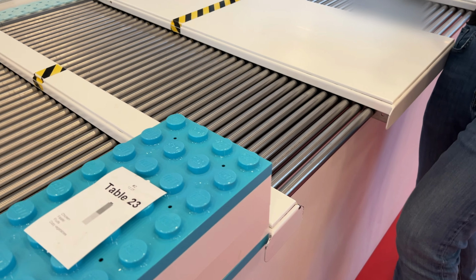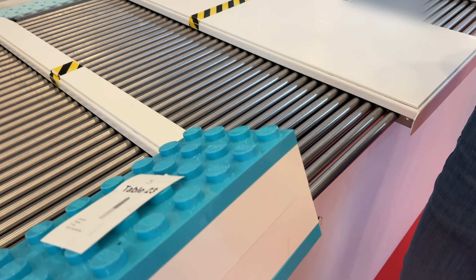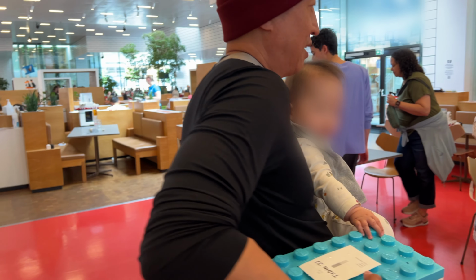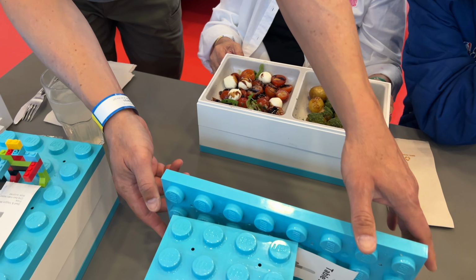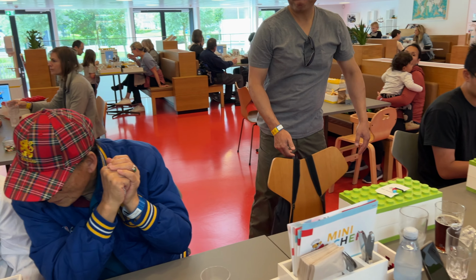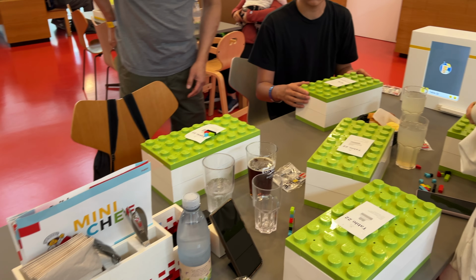Whoa, that was gonna fall. Got it. Wow. Oh, it's two layers. Two layers. Wow.